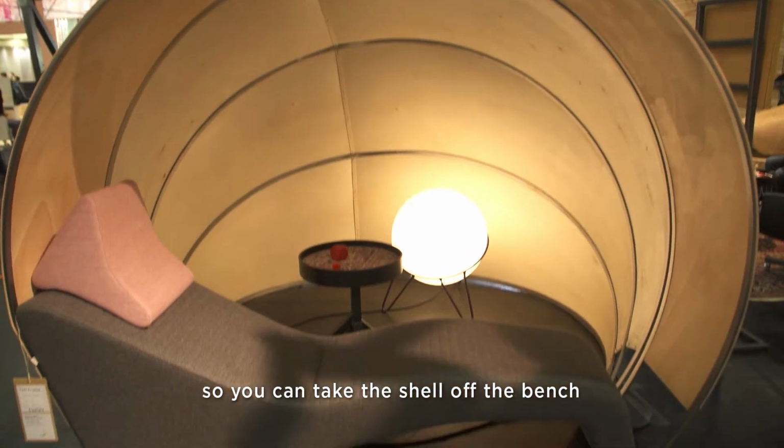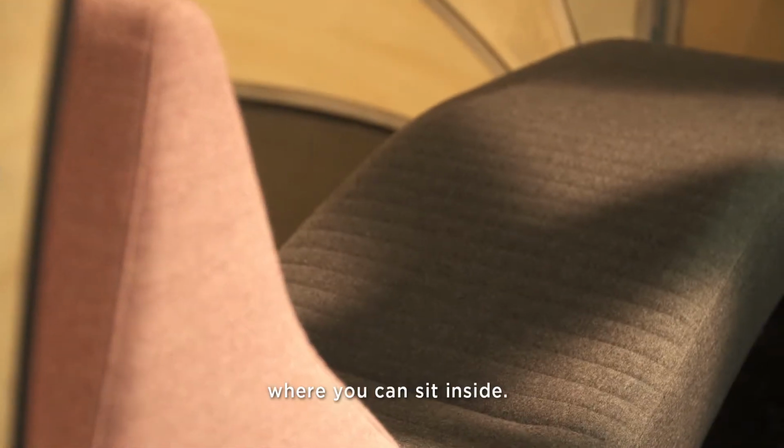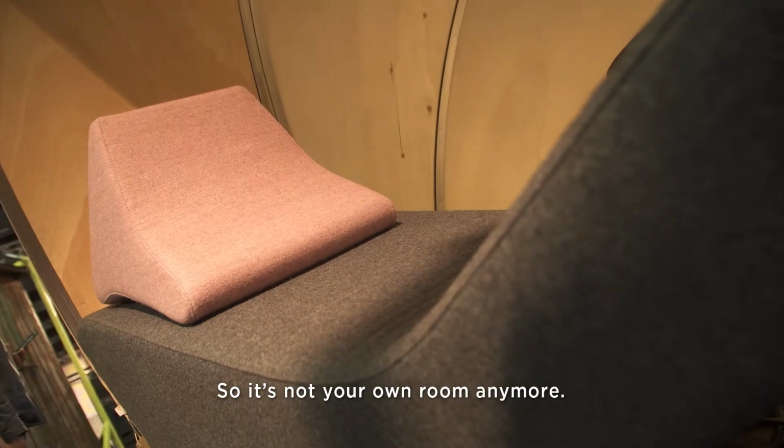And you can also take it apart, so you can take the shell off the bench, and then it makes a different room further where you can put a seat inside, and so it's not your own room anymore. So that's why it's called Séparé Ensemble, which means separated together.